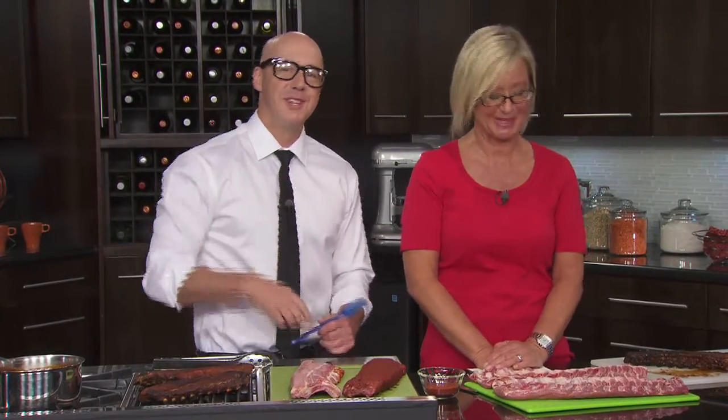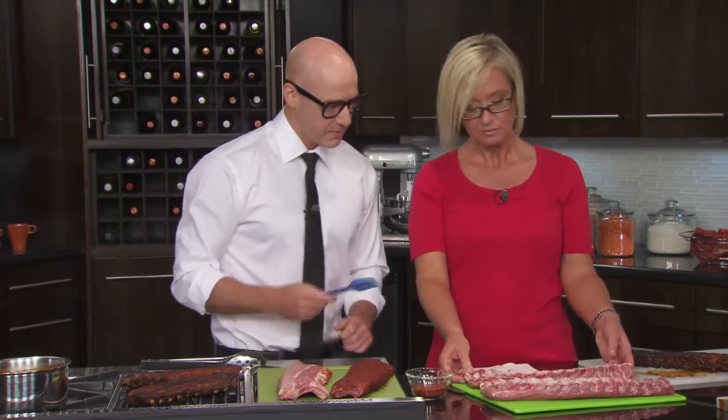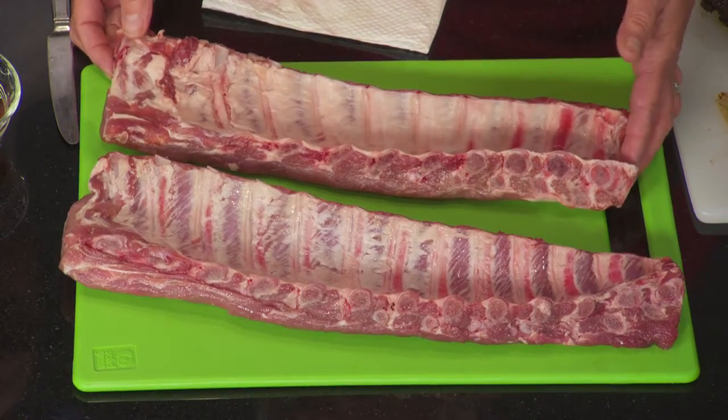We're gonna make Manitoba's favorite ribs. Absolutely. So yes, crowd-pleasing Manitoba pork back ribs. This recipe was inspired by one of our farm families, the Klippensteins, out in Niverville. This is their recipe, so I like to give credit to them. So we're starting off with pork back ribs. Very meaty, very tasty, very popular.